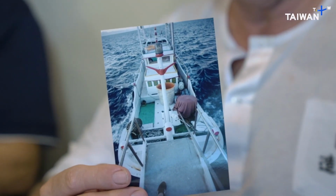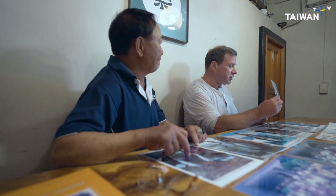This is a picture of Tianba's fishing boat, and Tianba is also gonna describe to us a very traditional way of catching fish.